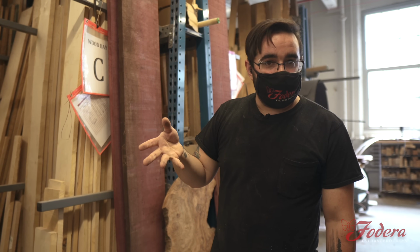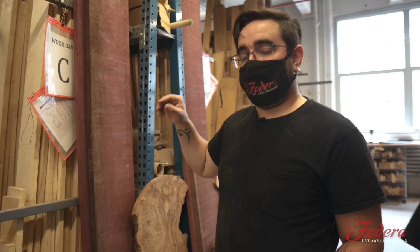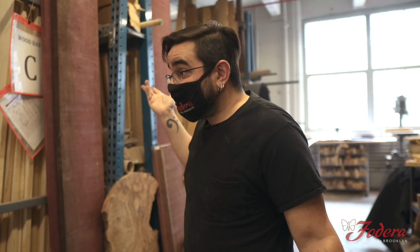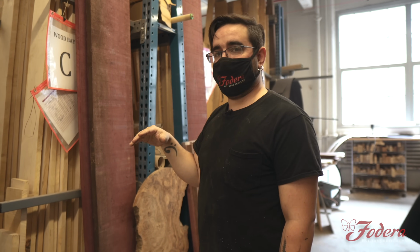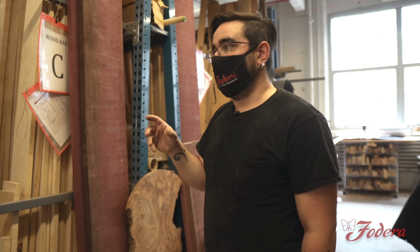Old school Fodera customers would know the shop is not acclimated in any way. Whatever the season is outside, it is in the shop. I mean, it doesn't rain in here, but you get the idea. So we allow the wood to sit in season through all these fluctuations and do all the movement that it wants to do before we start even flattening it, cutting it up, and then turning it into necks.